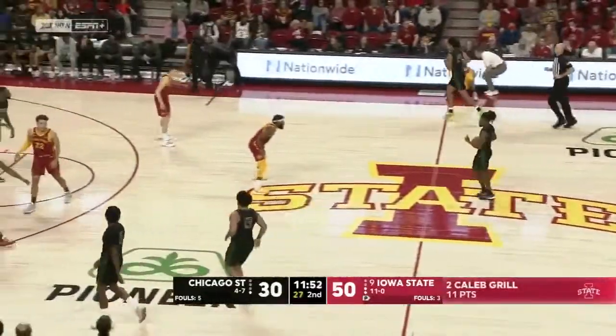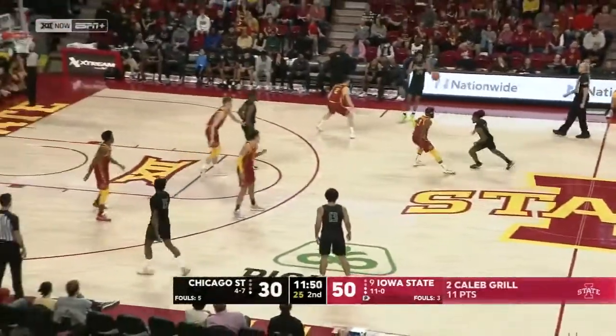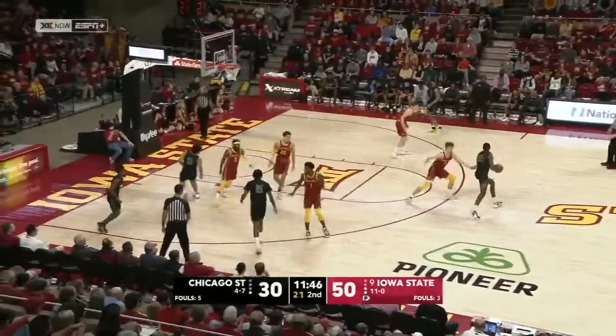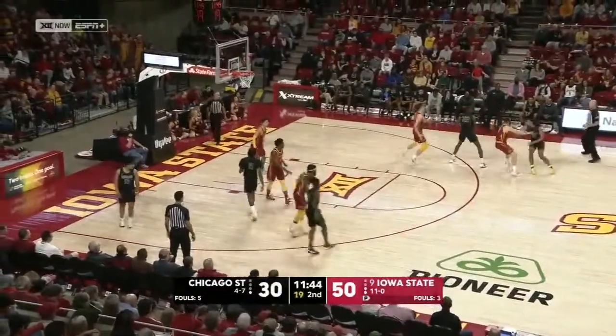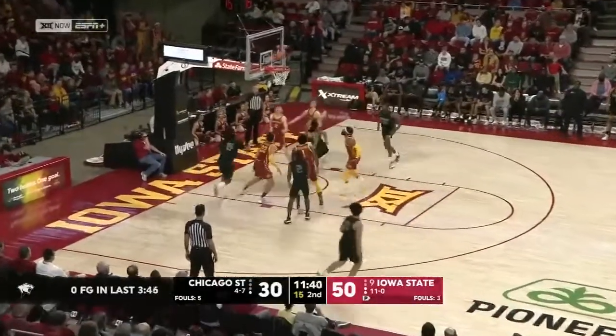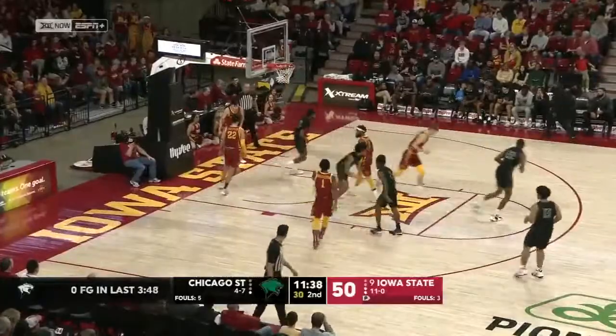Grill 3 of 5 from downtown after going 6 of 9 on Sunday. Now, Iowa State has held 6 straight opponents to 64 points or less. All of last year, Iowa State held 4 opponents below 64 points as Corbett banks one in.